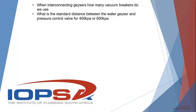If you look at what the requirements are in terms of how many geysers you're allowed in a ceiling, it's one for every 3 trusses. So you can't put 2 geysers right next to one another in a ceiling in any event. You have to separate them quite far apart, and in that case, you can't have just one vacuum breaker between the 2 geysers.